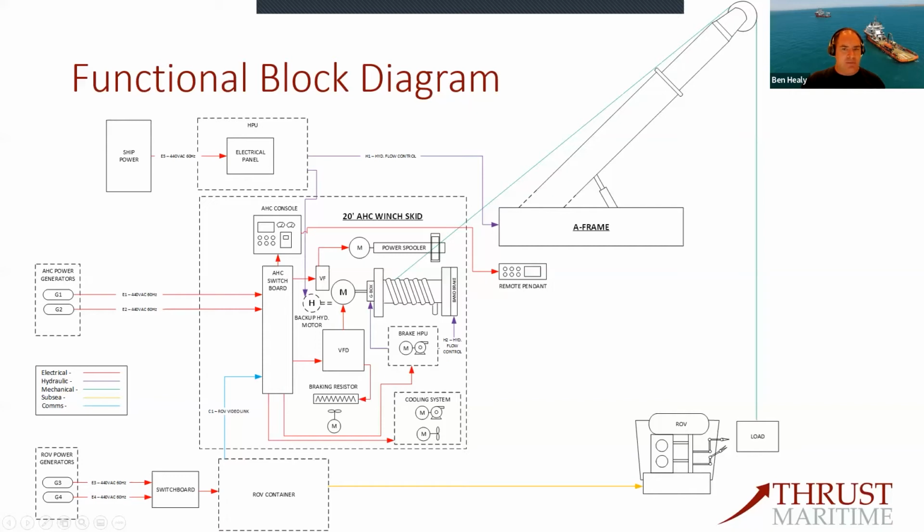Typically, when you're using this winch, you'll have an ROV system on board as well, a remote operated vehicle, and that will have its own generators, or you can couple the generators. You'll have a video and audio link going from the ROV shack or control container into the switchboard, which goes into the operator console. And then the ROV is essentially working with the load, undoing connection points, subsea or whatever it may be.